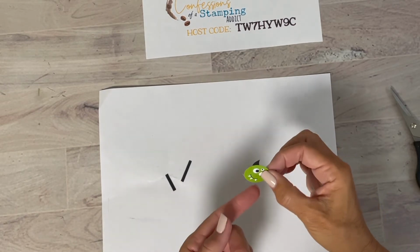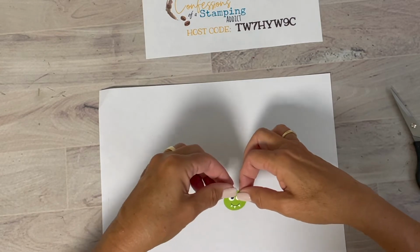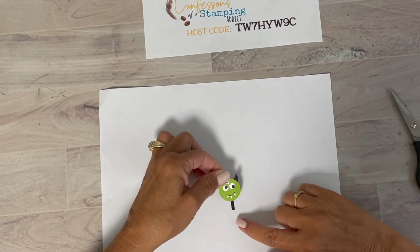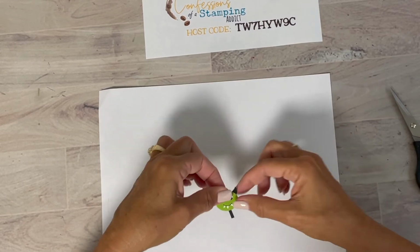All right, it kind of went over the edge, but you can just bend it back so you don't see it. All right, so to put this on, what I did was I placed the first one, and actually the leg's pretty small. So let's go like that. And then the other one like this.